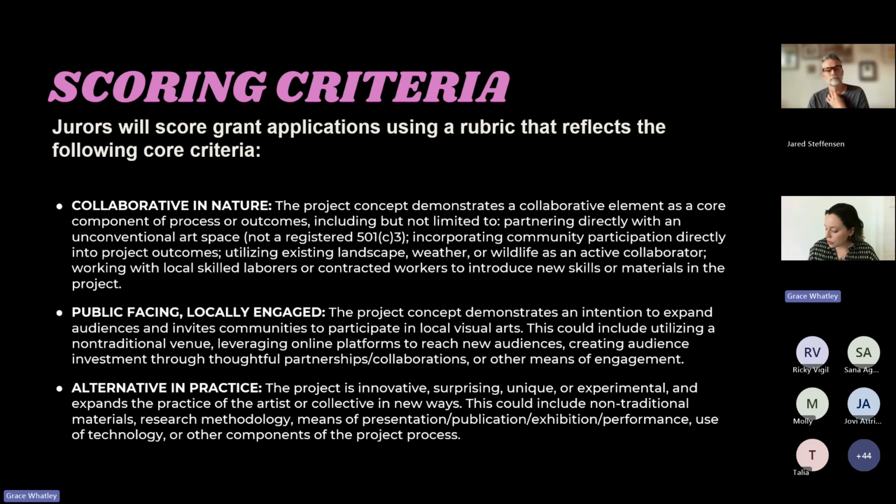So the scoring criteria that the jurors will be using, they'll use a rubric that reflects the following core criteria. So collaborative in nature, the project concept demonstrates a collaborative element as a core component of process or outcomes, including but not limited to partnering directly with an unconventional art space, not a registered nonprofit, again, incorporating community participation directly into the project outcomes, utilizing existing landscape, weather, or wildlife as a collaborator. Again, we want you guys to think creatively about what collaboration means. Working with local skilled laborers or contracted workers to introduce new skills or materials in the project.